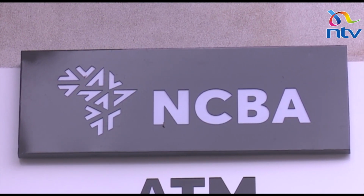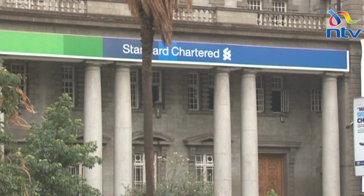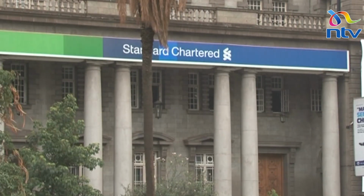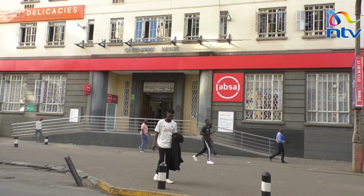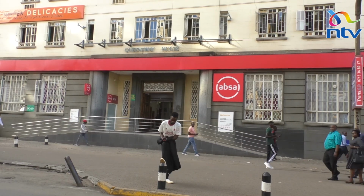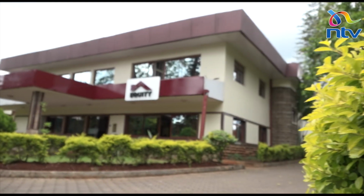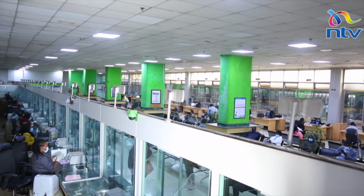According to data from financial statements touching on the local operations of 10 listed commercial banks, total forex income in the year ended December dropped to 55.6 billion shillings from the peak of 61.5 billion shillings in 2022. Before the drop, banks had imposed a daily cap on dollar purchases as little as $5,000 as firms struggled to obtain adequate forex to meet their supply needs.